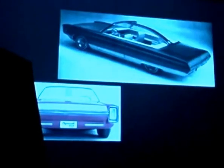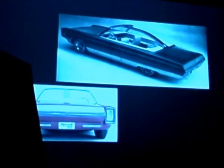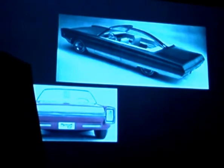65 Plymouth VIP. Interesting, so-called basket handle roof. Not much to say about this. This is an Elwood Engel car.